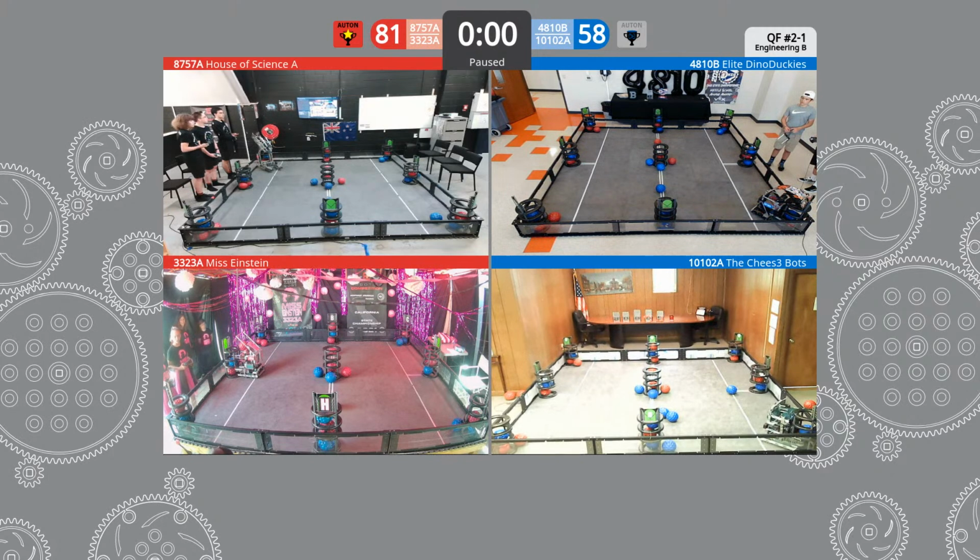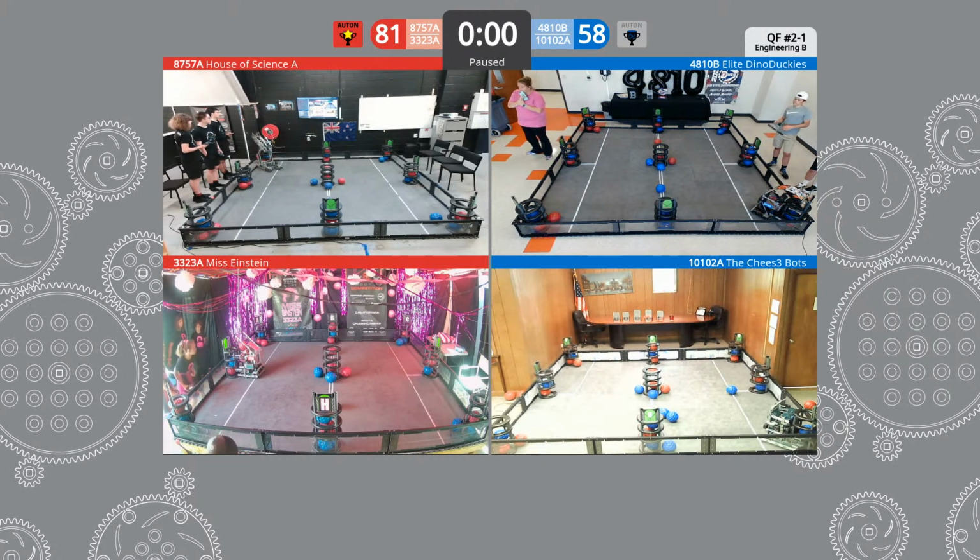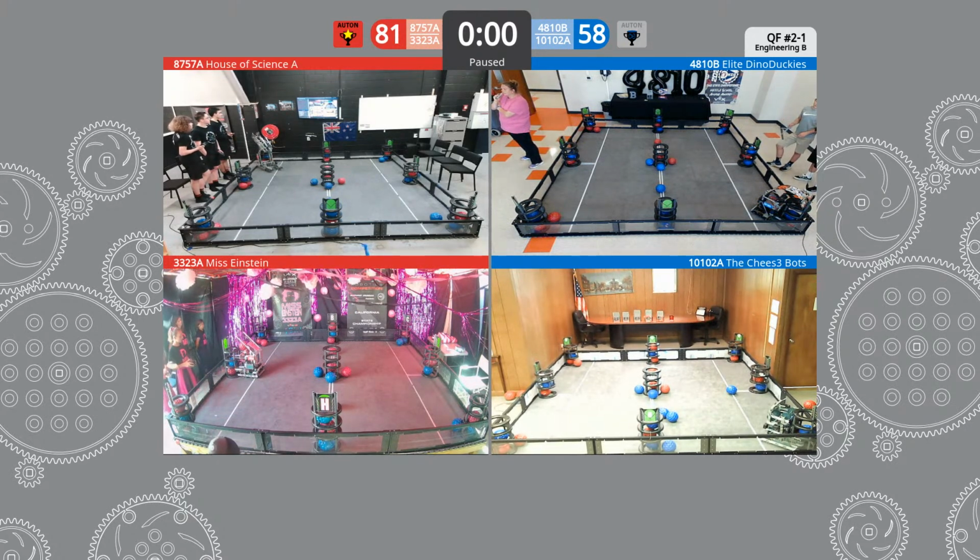They're just checking the scores. They're probably going to give us another ready check. Great job, girls. 4810B had a ball out of place. You know, run it again. Yeah, I think sometimes when it doesn't hit its target value, it just stops.